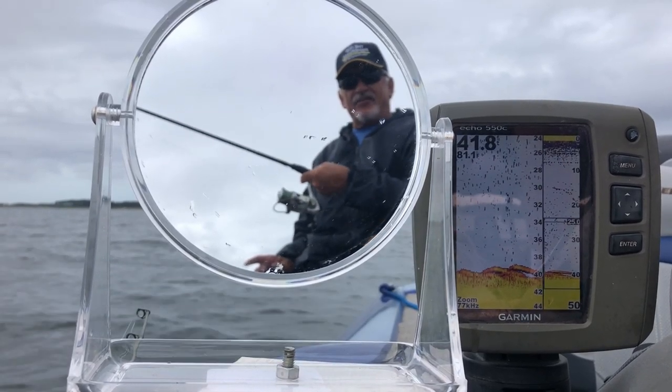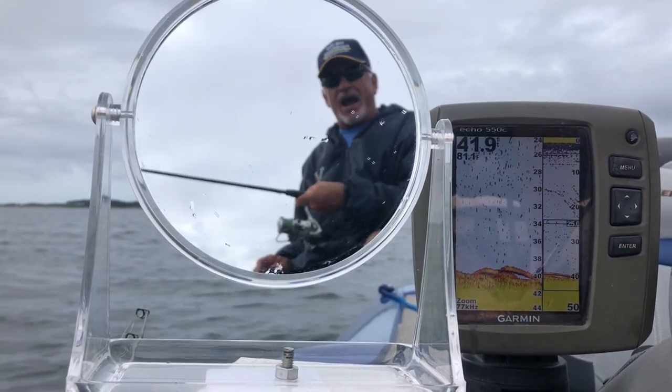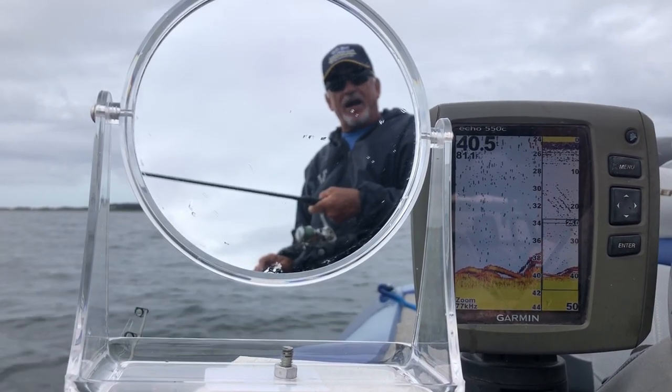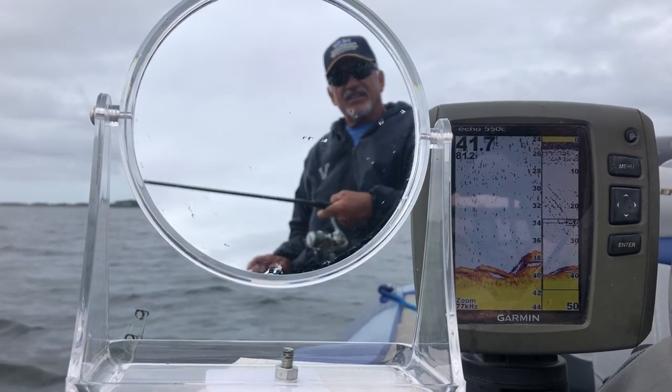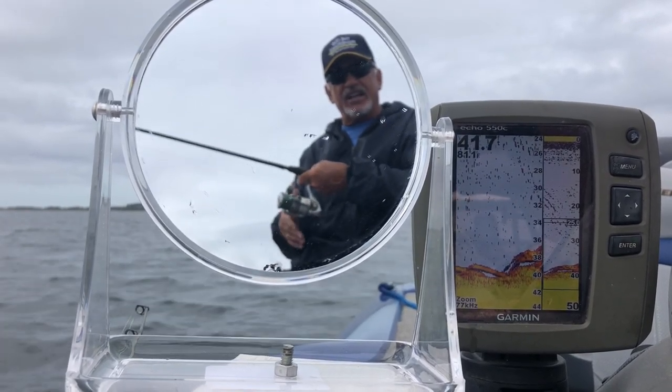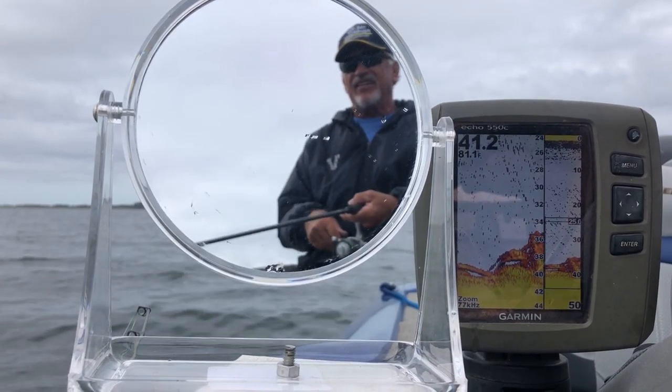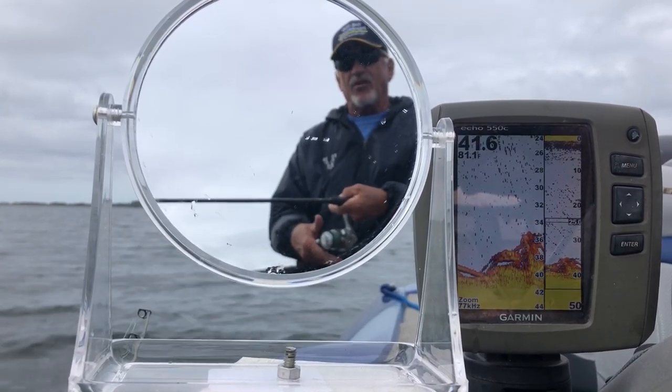When I drop this thing down, start reeling up, they'll come off that bottom and bite. That's what, see them right there? They see it coming. See them raising up off the bottom? They see the jig coming. That's what they see. They see it coming down to them. When we get it on the bottom and start reeling, one ought to take it. Hopefully. One ought to take it.